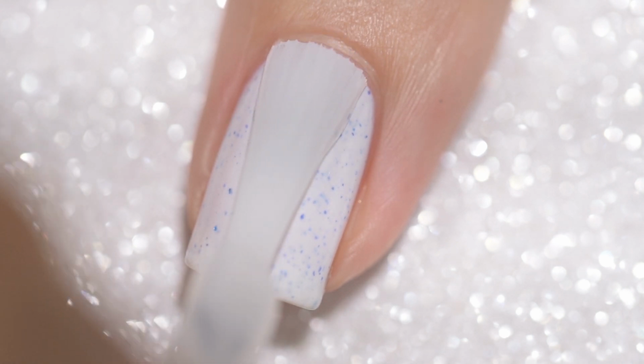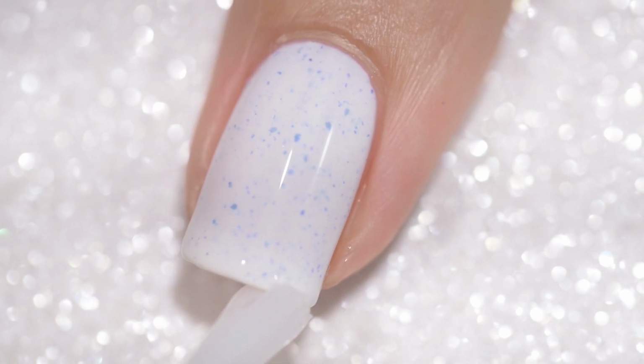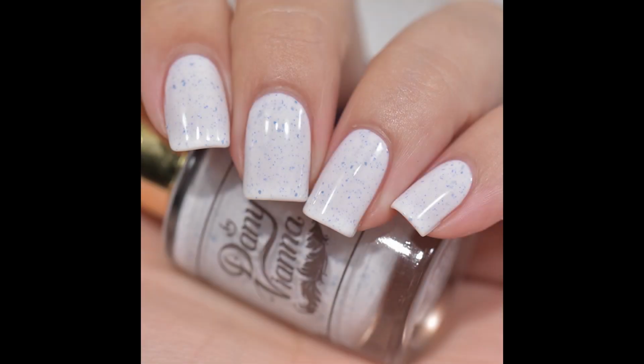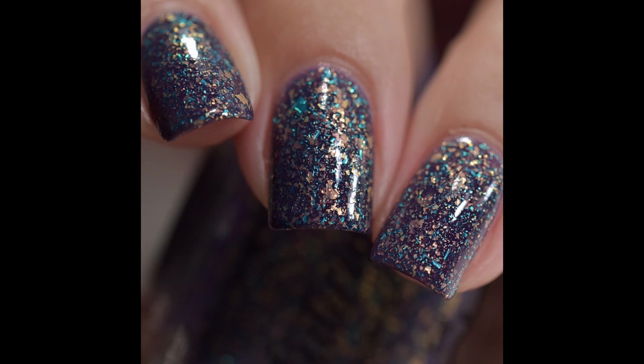I loved it. And I loved those additions of those blue flakes. I wore this polish for a couple days. I saved it for last so that I was able to. I absolutely loved its simplicity and its beauty. It was opaque for me in 2 coats, and I'm showing it to you here with a glossy top coat.